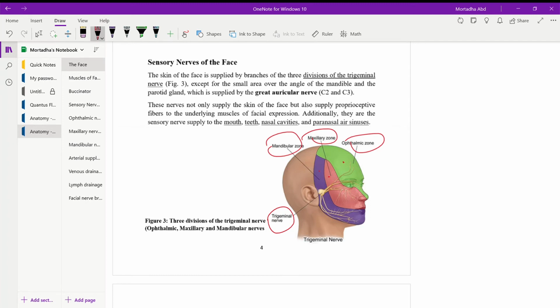These 3 divisions of the trigeminal nerve supply the sensory supply to the face, except for a small area over the angle of the mandible, which is here, and the parotid gland. This small area over the angle of the mandible and the parotid gland are supplied by the great auricular nerve, which originates from cervical nerves 2 and 3.